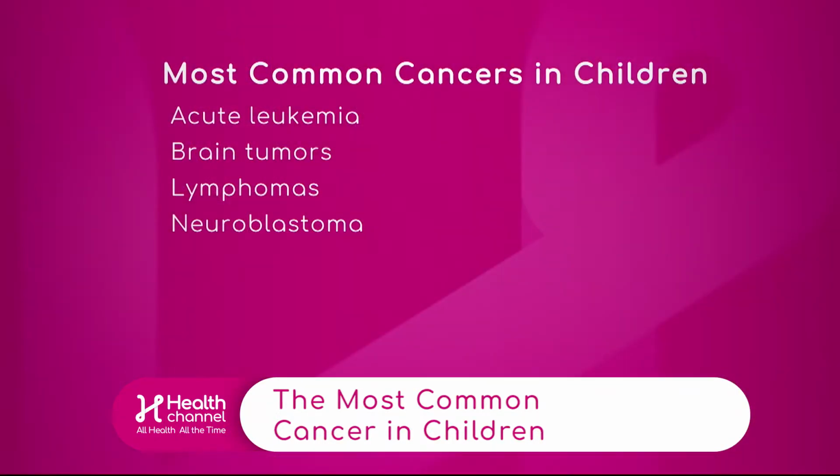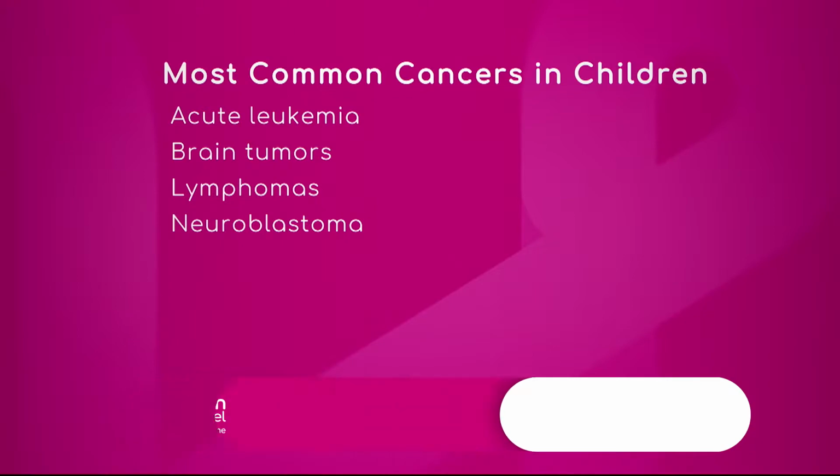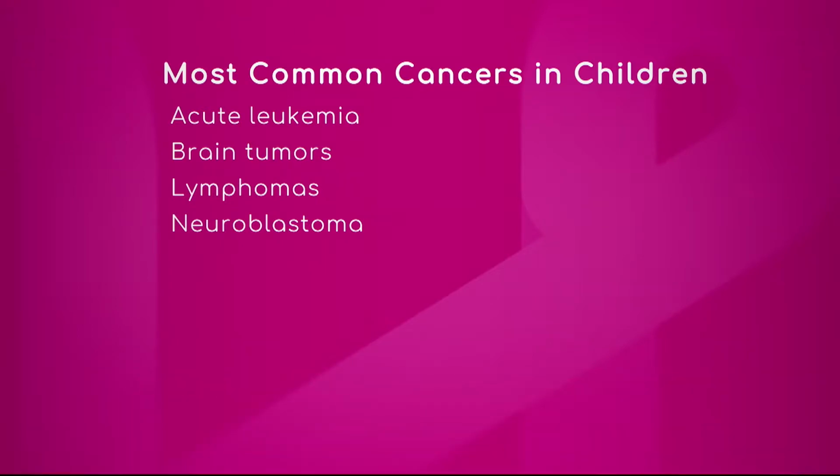This is the list of the most common cancers in children. And I'd like you to go through this one by one and just give us an idea of what's happening here, what we're seeing, the treatment, and the possibility of being able to survive. Here we go. We'll start out first of all with acute leukemia.